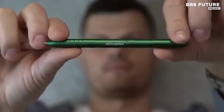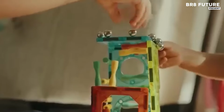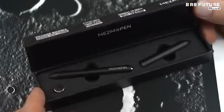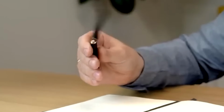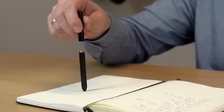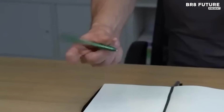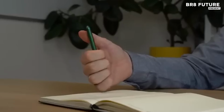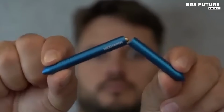When precision engineering meets tactile obsession, you get a writing instrument that refuses to be ordinary. This isn't just a pen, it's a magnetic, modular experience built to satisfy restless fingers and curious minds. Constructed from aerospace-grade aluminum and equipped with rare earth magnets, it snaps, clicks, and spins in ways that keep your focus sharp and your hands engaged.